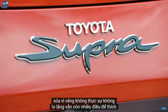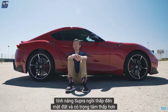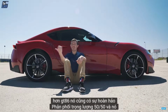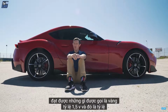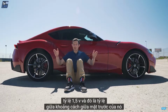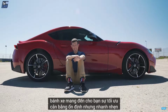Don't worry, there's still plenty to like about this car. Here's the CarWow 5 cool features. The Supra sits low to the ground and has a lower centre of gravity than the GT86. It also has the perfect 50-50 weight distribution, and it achieves what's known as the golden ratio of 1.55, and that's the ratio between the distance between its front and rear wheels and its left and right wheels. That gives you the optimum balance of stability yet agility.